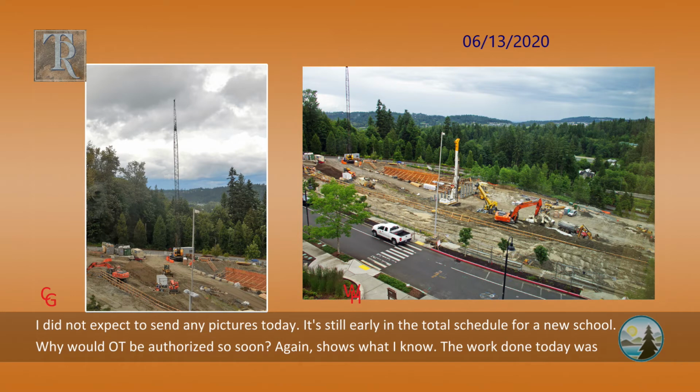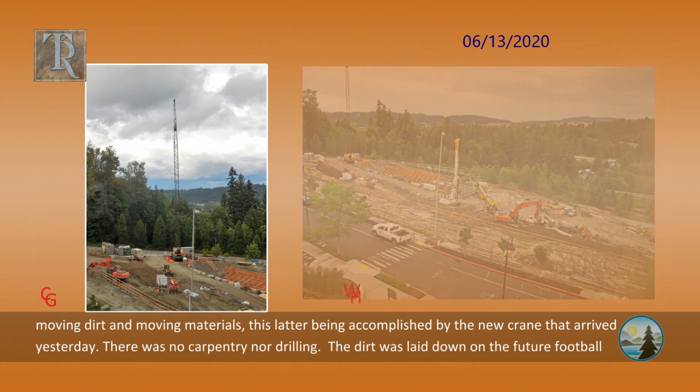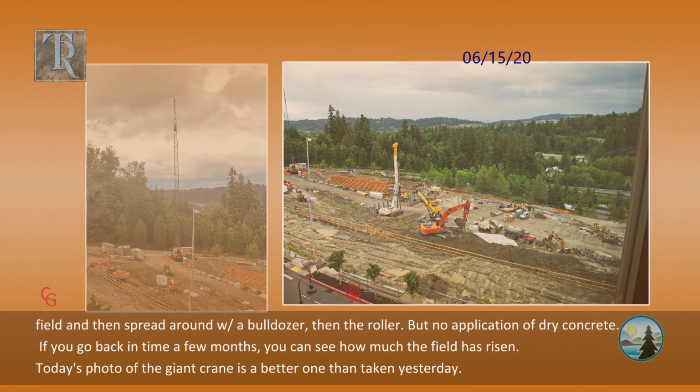The work done today was moving dirt and moving materials, this latter being accomplished by the new crane that arrived yesterday. There was no carpentry nor drilling. The dirt was laid down on the future football field and then spread around with the bulldozer, then the roller, but no application of dry concrete. If you go back in time a few months, you can see how much the field has risen. Today's photo of the giant crane is a better one than taken yesterday.